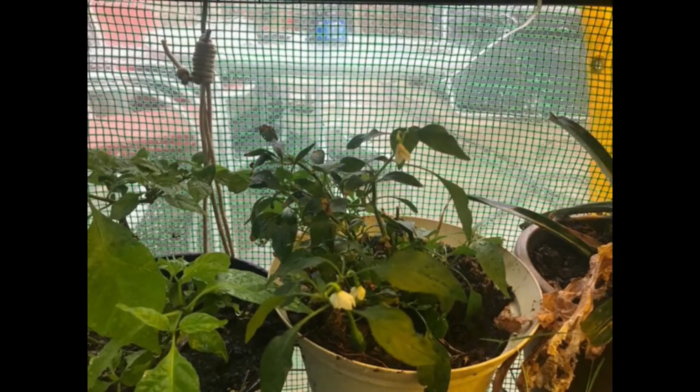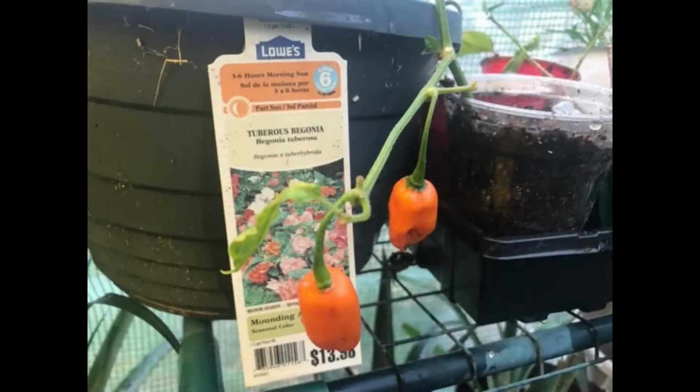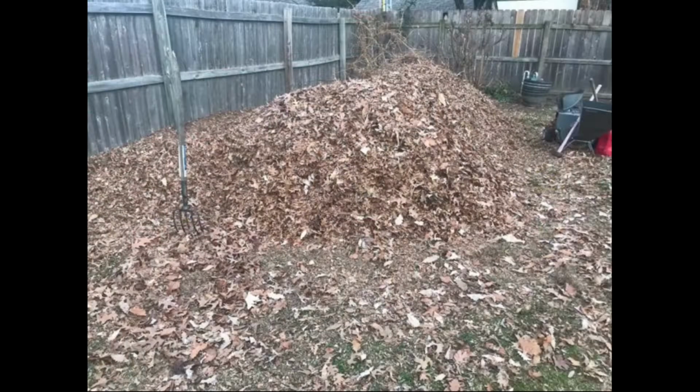Art's doing really well in his greenhouse. Those hot peppers turned out really nice. You got an eggplant coming on? Looks like you got a pretty good pile of mulch for this cold snap coming up. Thanks for sharing, Art. Happy New Year.